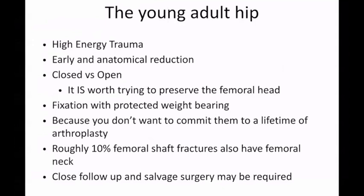We said that it's not worth trying to preserve the femoral head in the elderly. However, it is worth trying to preserve the femoral head in the young adult hip. This is because you're otherwise committing them to a lifetime of arthroplasty. So the important parts for it are early anatomical reduction, and that can be done closed or open. Other thing to note is that 10% of femoral shaft fractures will also have a femoral neck fracture. That's a very brief overview, and it's obviously a much bigger topic than that. But that's why it's different from fragility fractures, because there's a lot of energy involved, and you do want to save that head.